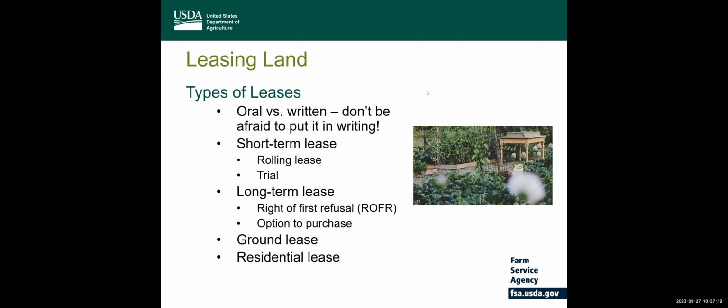You can also do a trial, a very short-term lease, and see what your relationship is with the landowner or with the land itself. Other long-term lease options: right of first refusal. That means that if the landowner decides to sell the land, they first offer that to you. This is just something that you would write into your lease. So then you have a possibility to potentially own that land in the future.